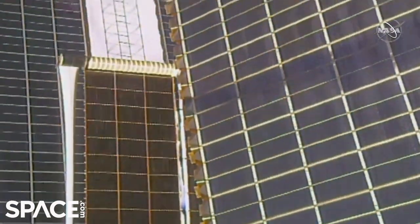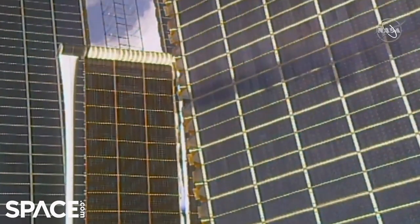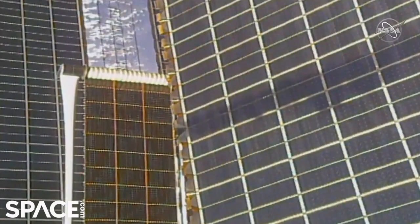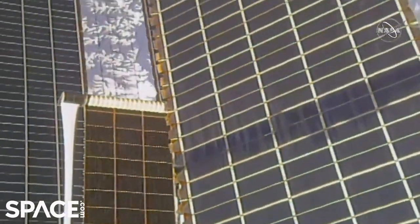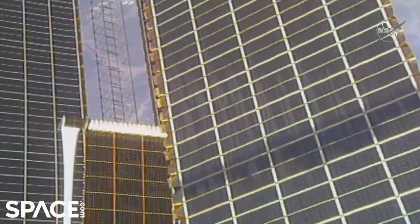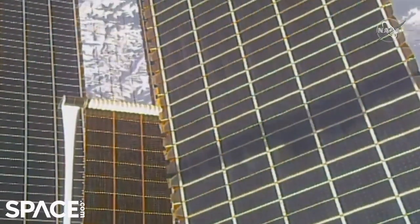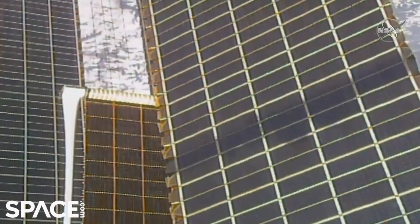Tomorrow, the first of the six planned IROSA, new solar arrays to augment the power systems of the International Space Station, started deploying at 10:24 a.m. Central Time. The International Space Station was 261 statute miles over the North Pacific Ocean, just west off the coast of California.